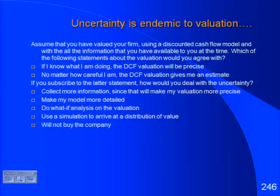Thank God. No matter how much care I took and how much time I took doing my valuation, it gives me an estimate. That's the reality. Uncertainty is part of the game when you do valuation. The question is, what do we do about it?